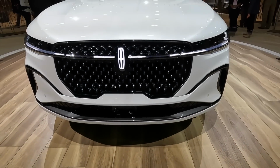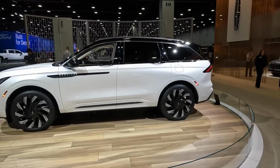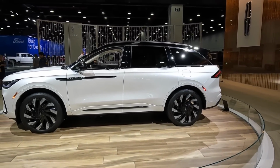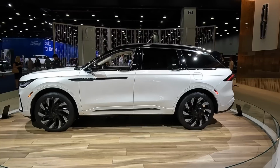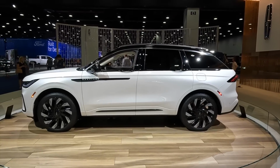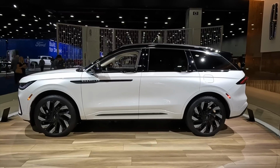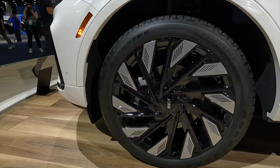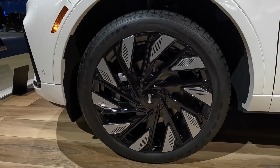This is the top of the line Black Label Nautilus. Looking at the car in profile, you can see that it has grown, but this is smaller than the Aviator. This is a 2-row crossover SUV, not a 3-row, and the shape and the proportions kind of suit that accordingly. These are the largest wheels you can get on the Nautilus, and they are plenty large.